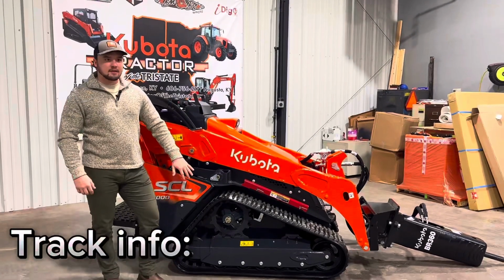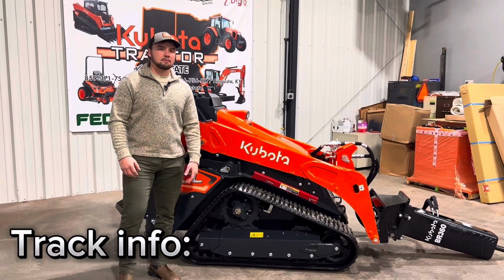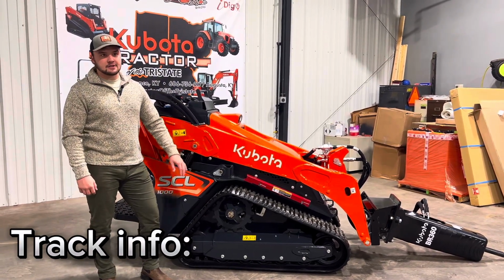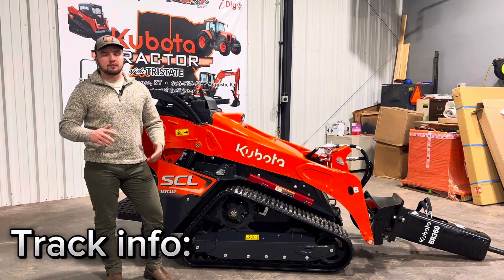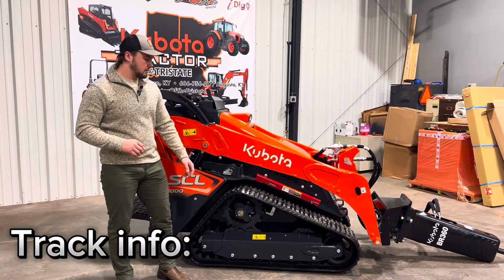An interesting feature about these tracks is they are actually grease tension as compared to a lot of people who use spring tensioners for their tracks. These grease tensioners are actually used on the rest of Kubota's skid steer line and excavator line, so it's going to be interchangeable throughout the rest of the line. If you're running a lot of Kubota construction equipment, you're very familiar with that.